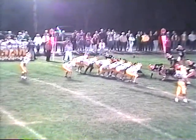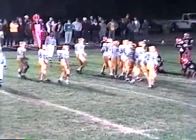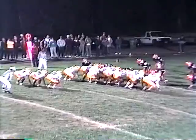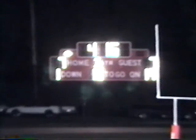Are they ready to run the carry? Get him back, get him back. Ready to run the carry, and he's back up. Okay, ready to run the play. Olpe's got to be happy moving the ball like that.